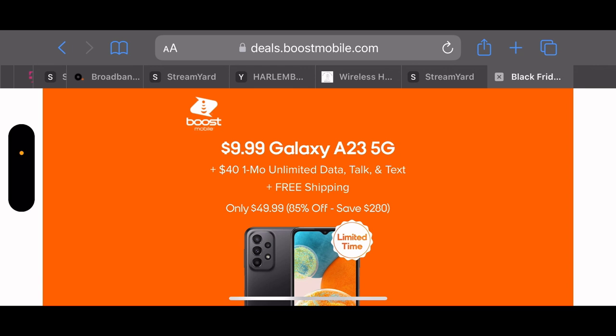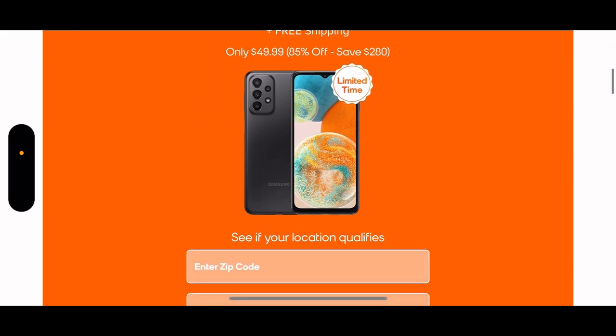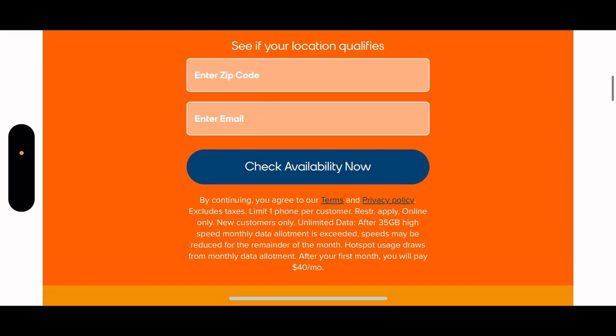Boost Mobile, $9.99, Galaxy A23 5G, plus $40 plan, 1 month unlimited talk and text, free shipping, only $49.99, save 85% off, save $280. Limited time only, of course, like always. Then on the website, of course, they want your zip code, your email. Then down here it says, by continuing, you agree to the terms and conditions, blah, blah, blah.